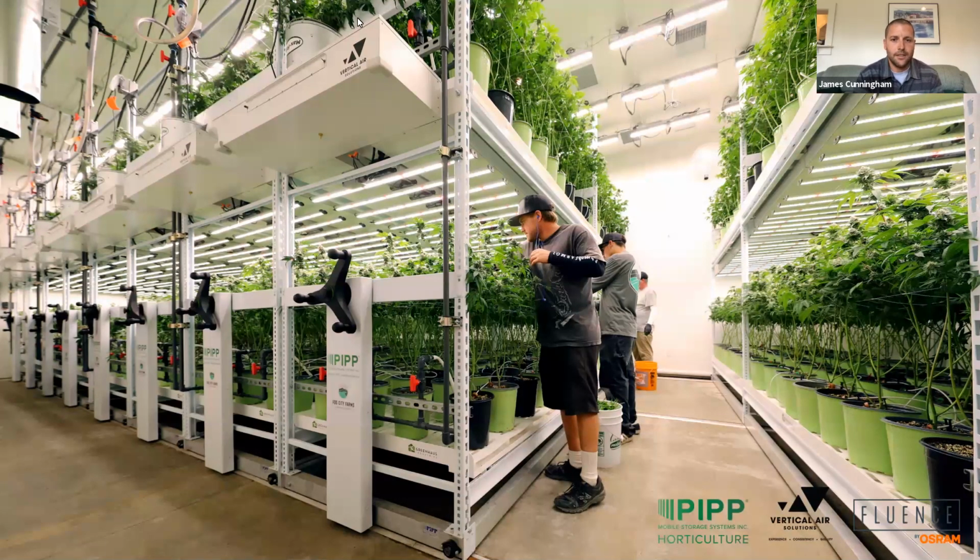This shrunken volume of air makes it very easily affected by transpiration and evaporation. So one thing we noticed very quickly in the process is that the humidity levels on the bottom tier were much harder to control than the top tier. So in developing vertical air solutions and supplying our dehumidification to make that air more available for our system, we were able to maintain consistent humidity levels top to bottom. The CFM generated by the fan alone is able to keep up and create a consistent temperature top to bottom.